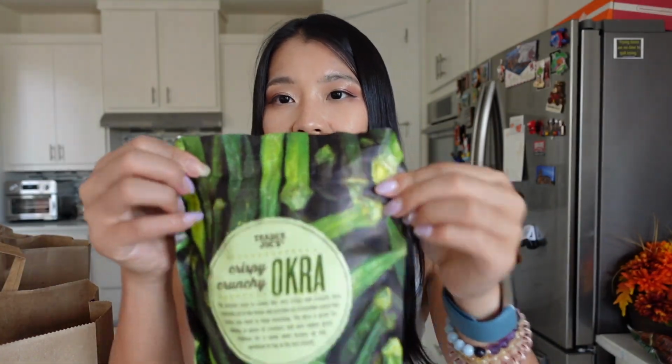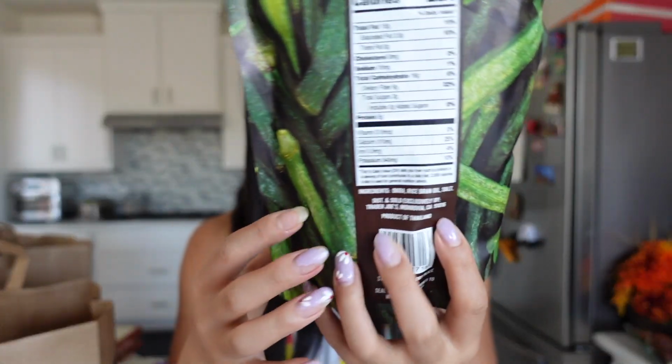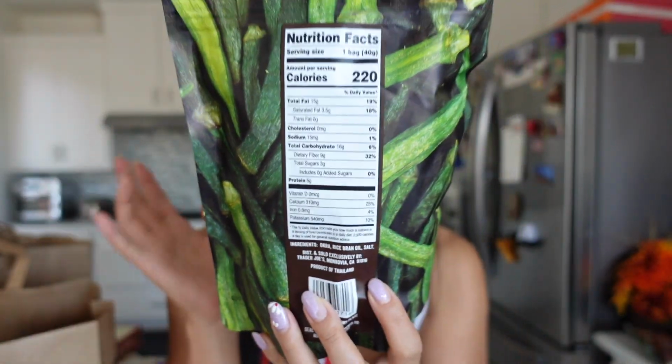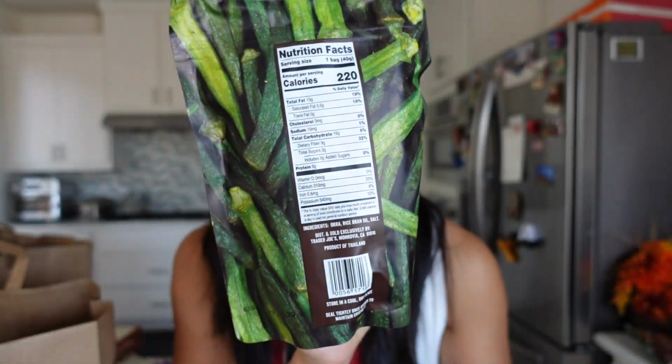Trader Joe's crispy crunchy okra chips. I swear by these. I love the fact that it's resealable packaging. The ingredient list is very simple. It is okra, salt, and rice bran oil, which is a little bit better than canola oil, sunflower oil, and things like that. It does contain a lot of fat because I think it's fried, but just look at the dietary fiber. There's so much fiber in this item. It's a great source of fiber, which a lot of other chips don't provide. So if you don't hate okra, do this one.